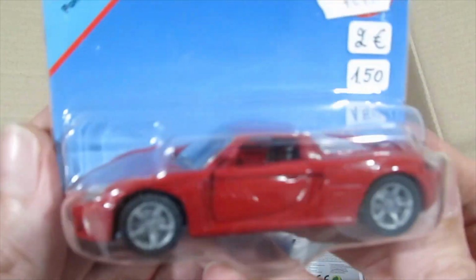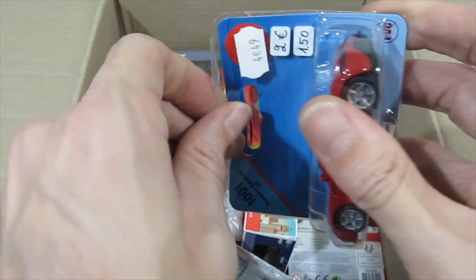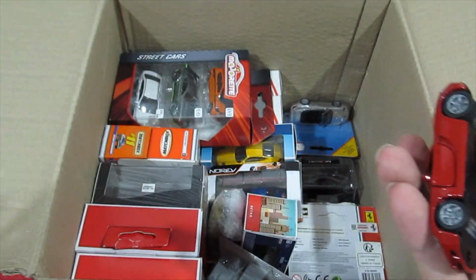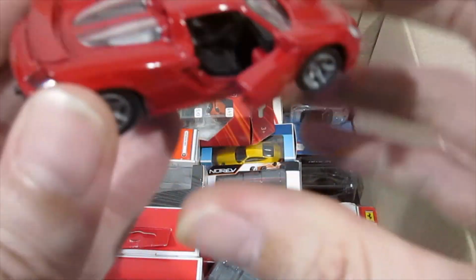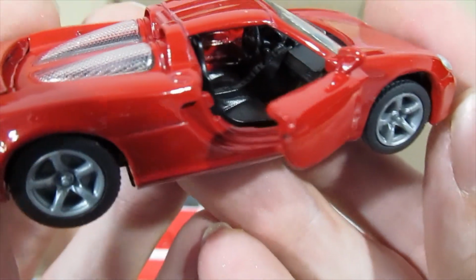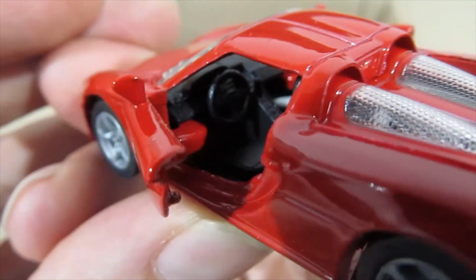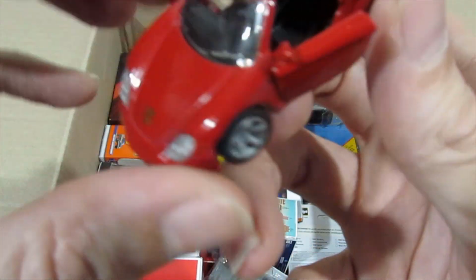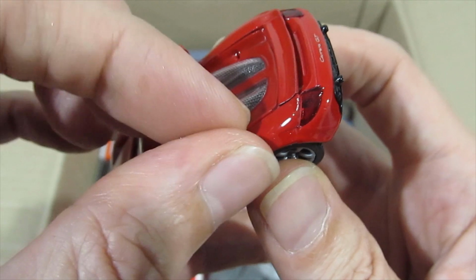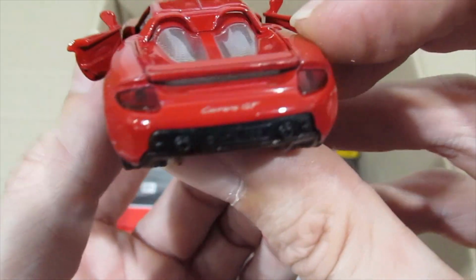Alright. Ooh. Porsche Carrera GT in red. Oh, I'm going to have to open this one also. Got to open that. See the interior in there. Nicely done, detailed. Like how you can see the engine through the back there. That's really cool. Is that an opening feature? Or is that just my imagination? No, that's just my imagination. It looks like it was an opening feature, but it was just me imagining things.